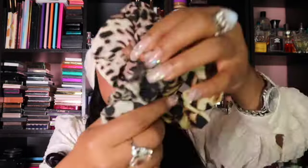And I mean, is anyone ever excited for scrunchies? So I can't say I'm excited for these scrunchies, but let's see. They are leopard print. Oh, I got three. This is by the brand Noir. So I got three scrunchies. Let's see the price of this.